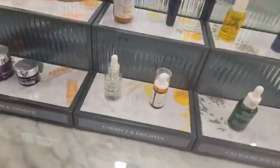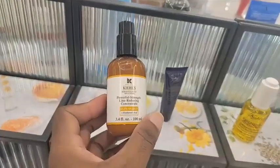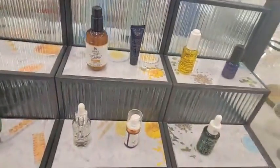So this is our vitamin C serum. Show them that. This has lots of vitamin C in it, so it's going to brighten the skin, but this one also tightens the skin, helps with fine lines, and is going to help minimize pores. So it's really good.